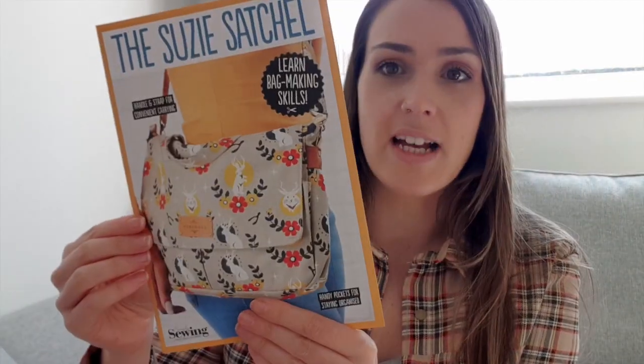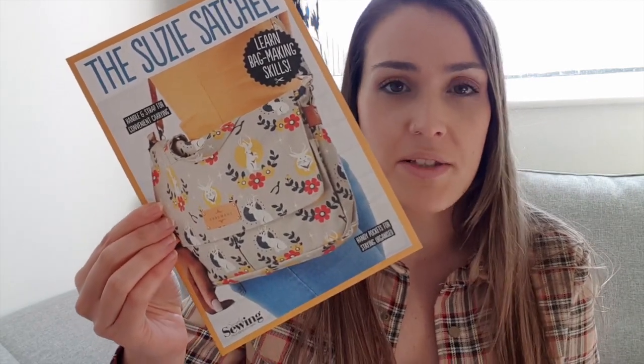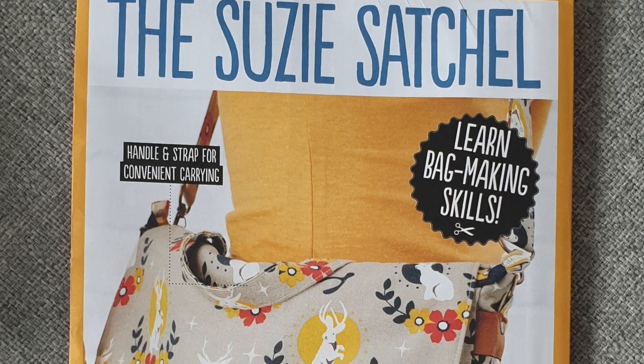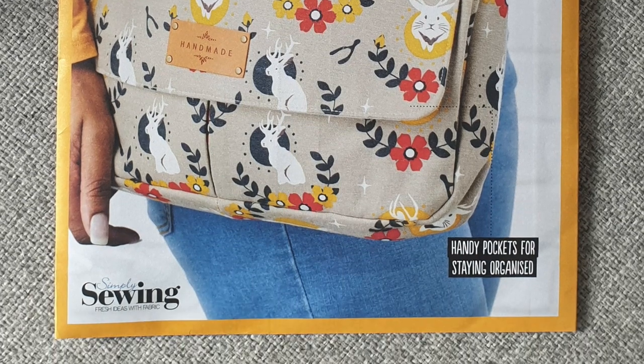Very nice. Oh, and then we've got the Suzy Satchel. I've never really experimented much with bag making, but you do get quite a few bag patterns included in Simply Sewing magazine every now and again, and you also get some children's ones sometimes as well. So that is really nice. I will probably put this in my stash for a rainy day. I'm not in a rush to make a bag, to be honest, but 4 very good wearable patterns, 1 dress pattern, 2 top patterns and a bag. That's very interesting, a good range.